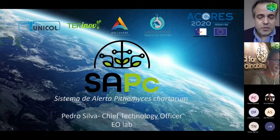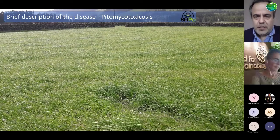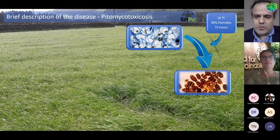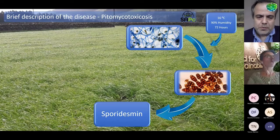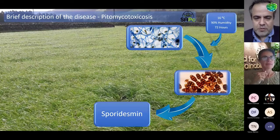meetings with different stakeholders, and one of the stakeholders, the Azores government, told us that this was a big issue. So, Pithomyces chartarum is a disease that is basically a fungus that, when it has the right humidity and temperature, after 72 hours, there is the production of the spores, which then will generate a metabolite called sporidesmin. This is really not my background, but we have researchers that are part of the team who have identified this problem here at the University of Azores.